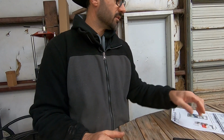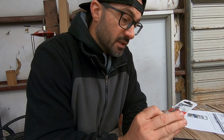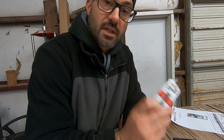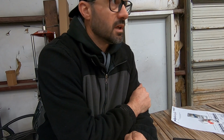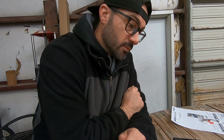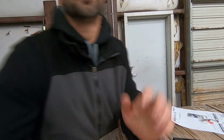I just got batteries in for my vernier caliper. It's got a little digital gauge on it, so we're going to take a telescopic gauge and we're going to go ahead and measure out the hub size of that wheel. And I know what the hub size of this is because I looked it up. It's 66.1. So we'll see what hub-centric rings we need to order, and we'll get that done as well. So let's go ahead and get started.